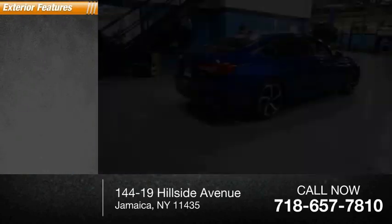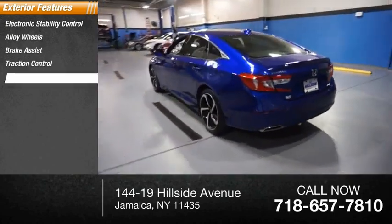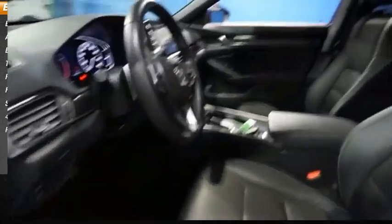Here are some of this vehicle's great options: electronic stability control, alloy wheels, brake assist, traction control, remote keyless entry, fog lights, speed control, 4-wheel disc brakes, rear window defroster.